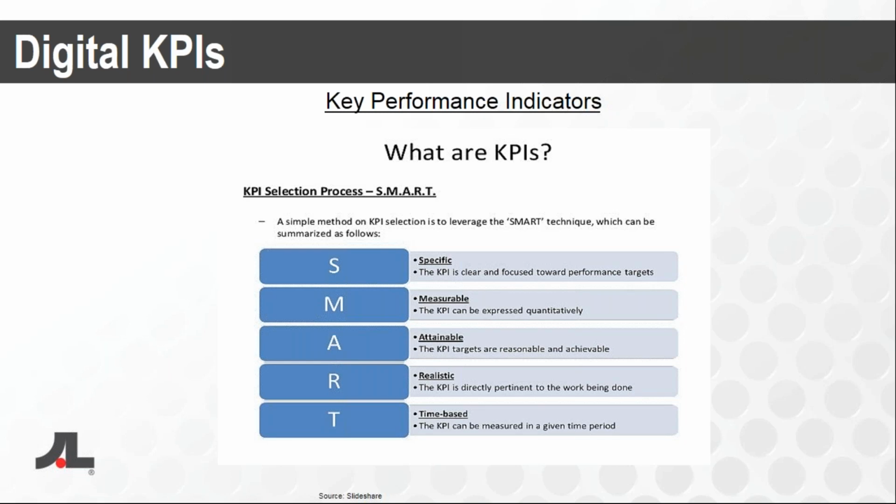And the last thing is time-based. So how do we perform day over day, week over week, or month over month? It's constantly analyzing trends and saying, is this working? And the only way to do that is to have specific, measurable, attainable, realistic, and time-based goals that we can track correctly and not over-report. That's the only way we'll be able to definitively know if what we're doing is working.